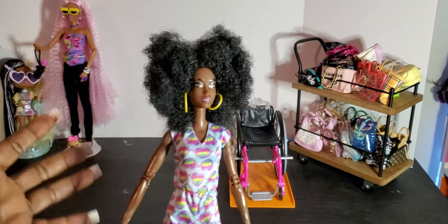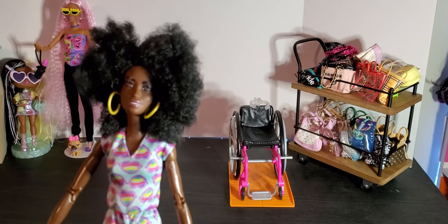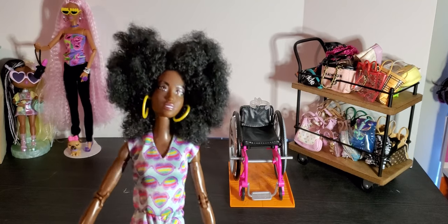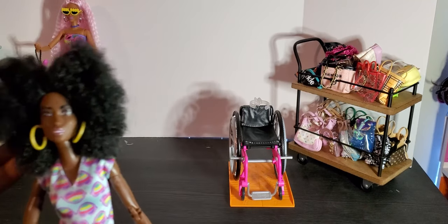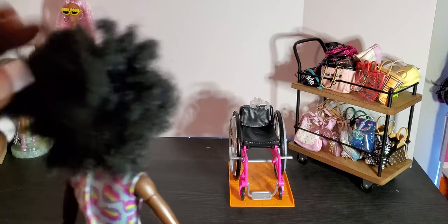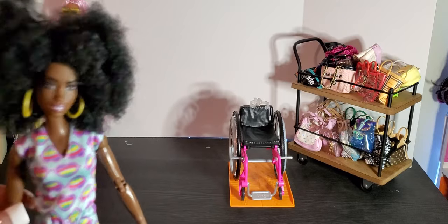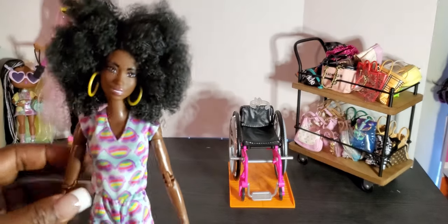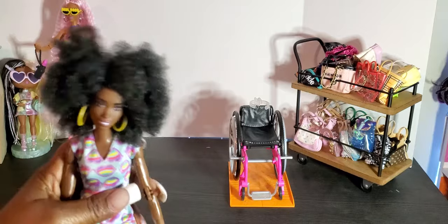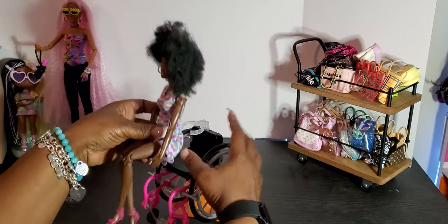And I love the fact that sometimes when you do a doll that has an afro, it is so hard sometimes and really kind of not the best texture, but this is really, really good hair. Like it really feels amazing. And it feels more true to how someone's actual hair is. So glad that Barbie took the time to make sure that we got all the points of reference that we needed for this particular doll.